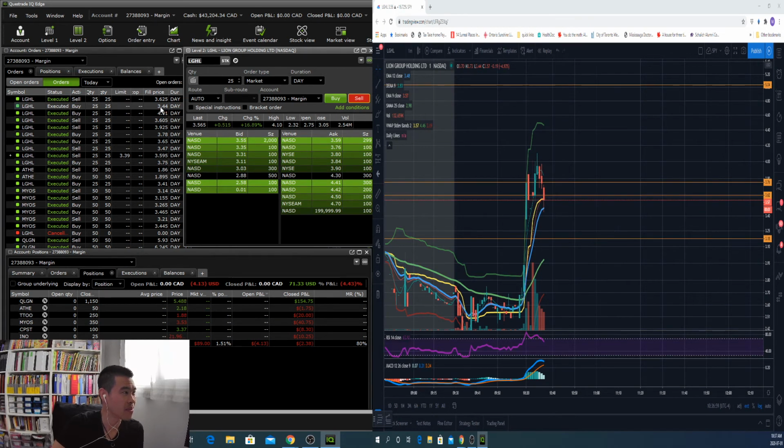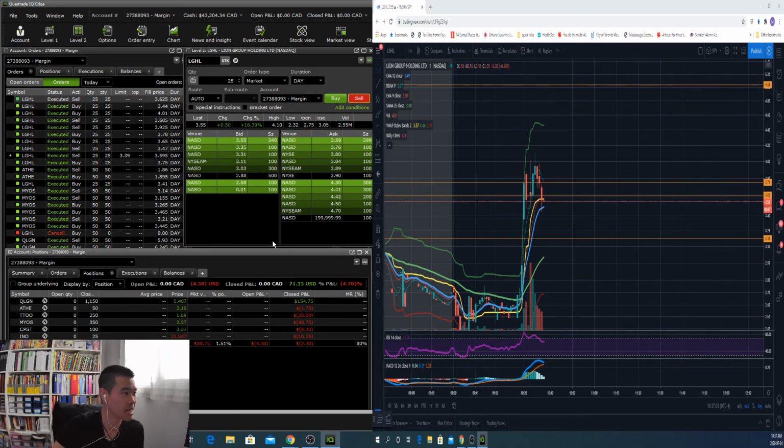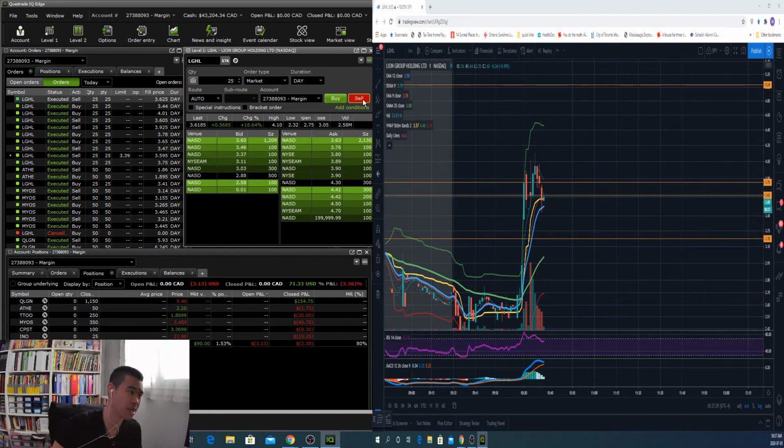So I bought the dip there. I bought at 344. I sold at 362. So what is that, 18 cents profit. So if it breaks that mark of 44, I'm going to be out. Otherwise, I want to see this ride back up to the $4 mark, right? Because it keeps on getting stuck here. So if it gets up to 390, I'm going to sell. If it falls below 344, I'm going to sell, right?